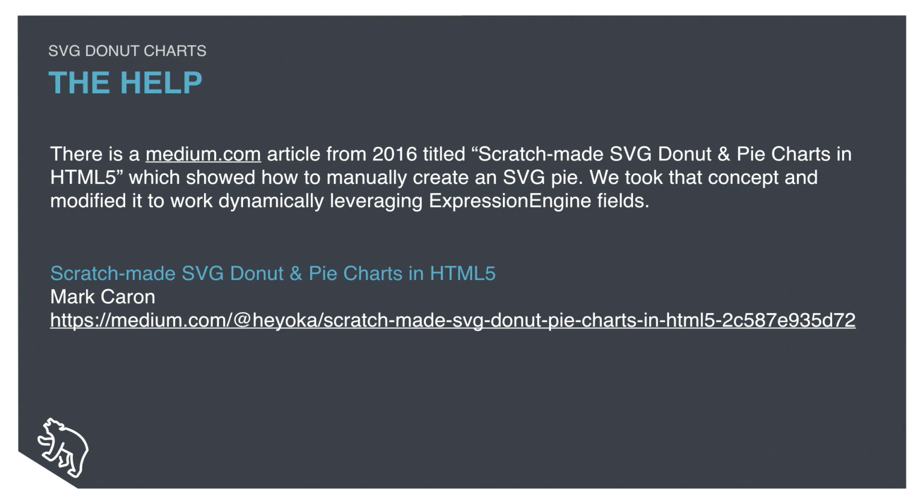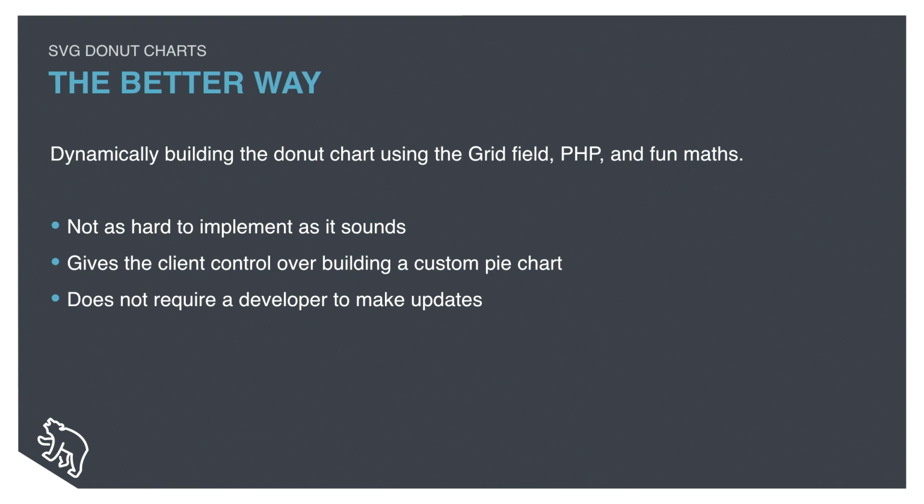It's a pretty good, well-written article. But what we're going to be doing is dynamically building the donut chart using a grid field in ExpressionEngine. And then we're going to use a little bit of PHP to take the contents of that grid field and stitch it together into a dynamically generated SVG image in the page.